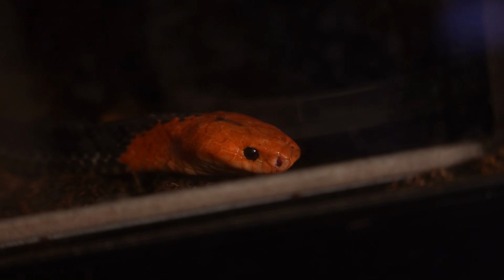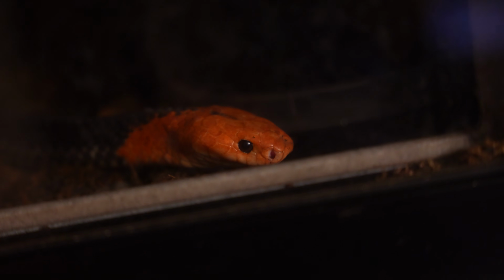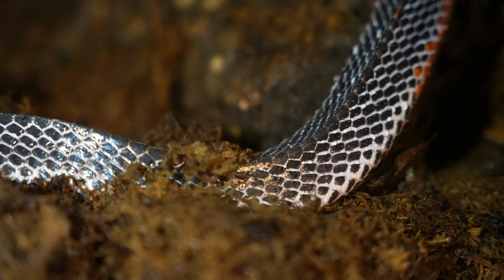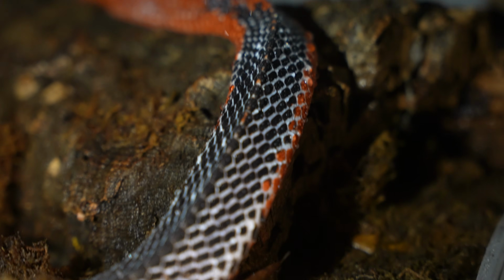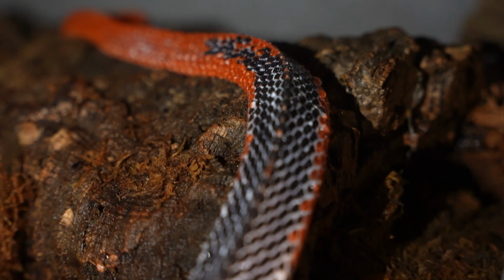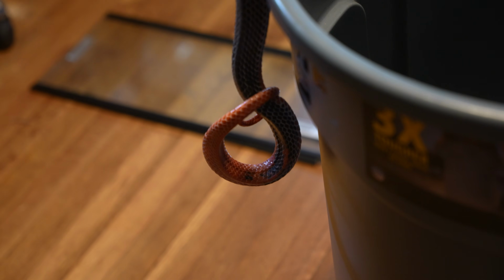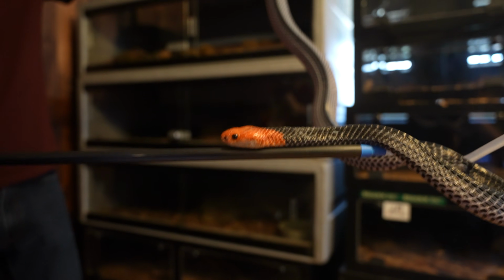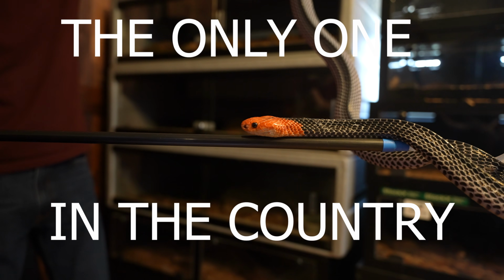There she is. The red-headed Krait. The most beautiful snake of all. This is the story of how I got and kept alive the only red-headed Krait in the entire country.